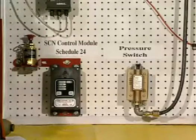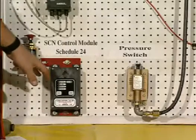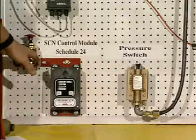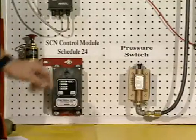Brian, I understand that there's a new module out. Could you talk to us about that one? Yes, it's this one down here, Don. It's a new SCN control module. Uses the same actuator as the old module does. The only difference is this module here has a buffer in it.